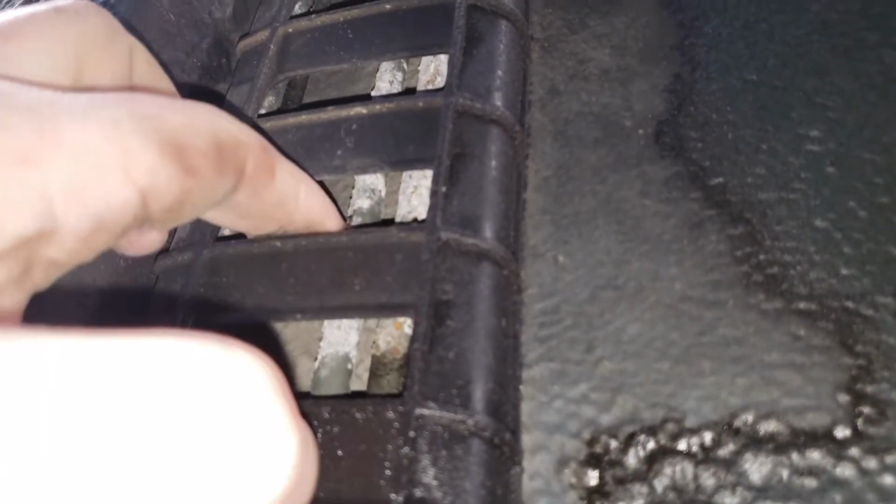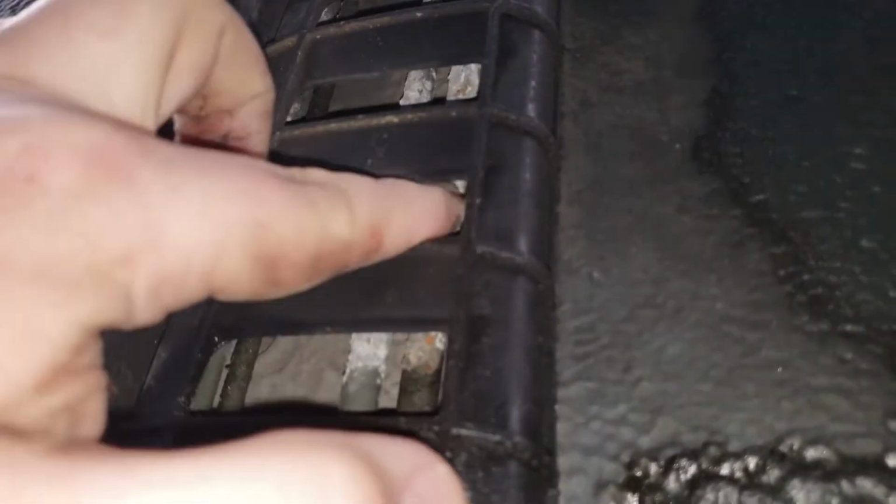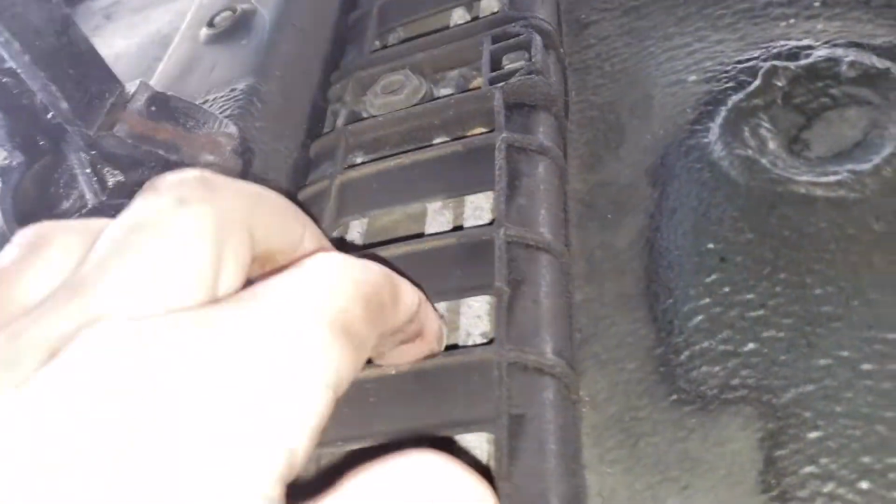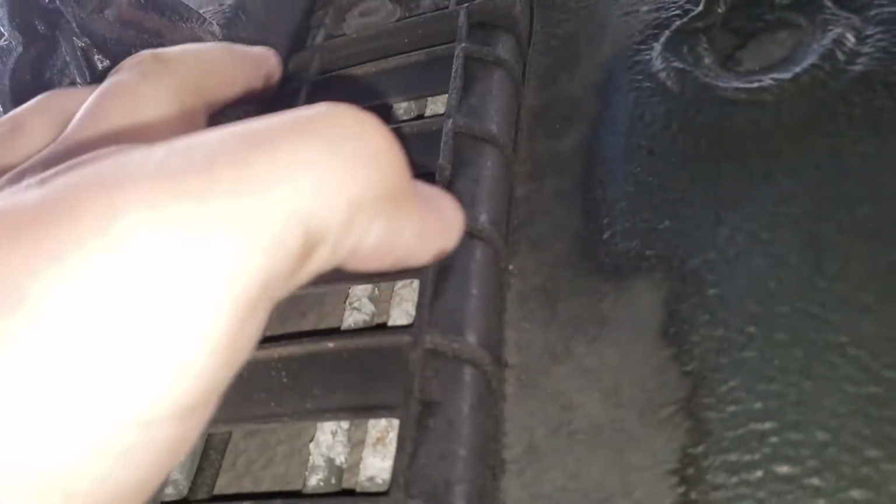So this looks kind of bad. And I'm willing to bet this is probably brake lines or fuel lines.